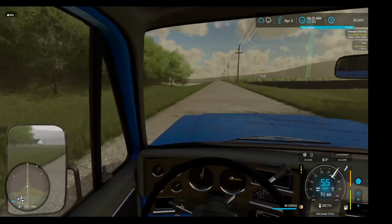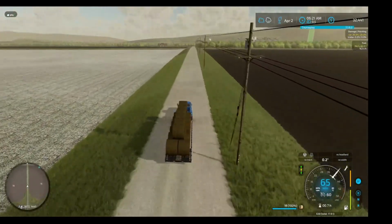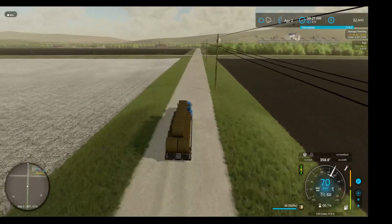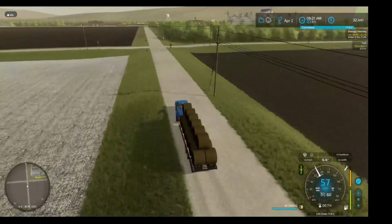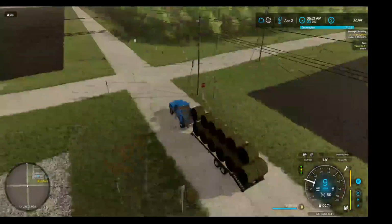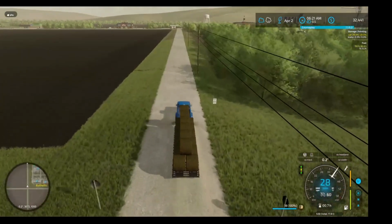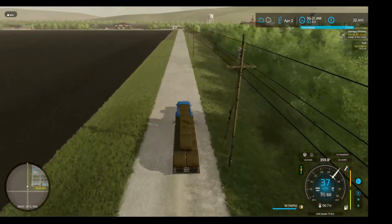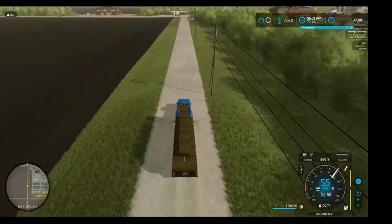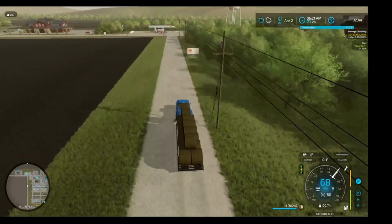Provided we get a large quantity of monetary value out of these silage bales, we should be able to afford to have some cattle delivered to us. Let's see, can we get it? No, we cannot get in from the back way. We have to go all the way up to get into town. Nobody coming. Let's get on it and get up here. So, just a couple of loads of silage bales, and I think we will be in pretty good shape.